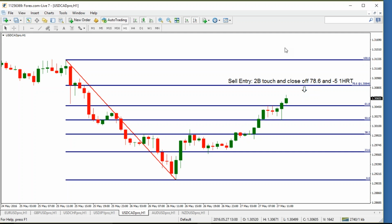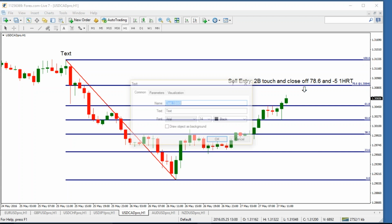mainly because I'm already long the dollar. So I'm actually hoping that this goes up. If dollar CAD continues up, that means dollar strength is continuing, and that would probably lead me into more of a profitable scenario.